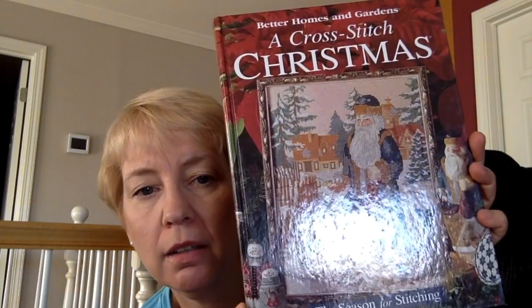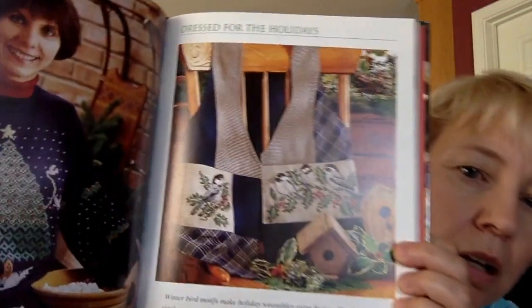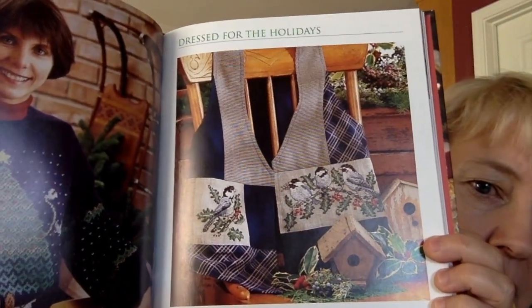Oh, no, this one isn't the Jeremiah Junction. It's the Better Homes and Gardens Cross Stitch and Country Crafts. I probably already have this more than one time over. And then I found this book too. I have a few of these, but I did not think I had this one. So, just a variety of cute things. Oh, there's a cute one, the chickadees. Cute. So anyway, that's about it for me.